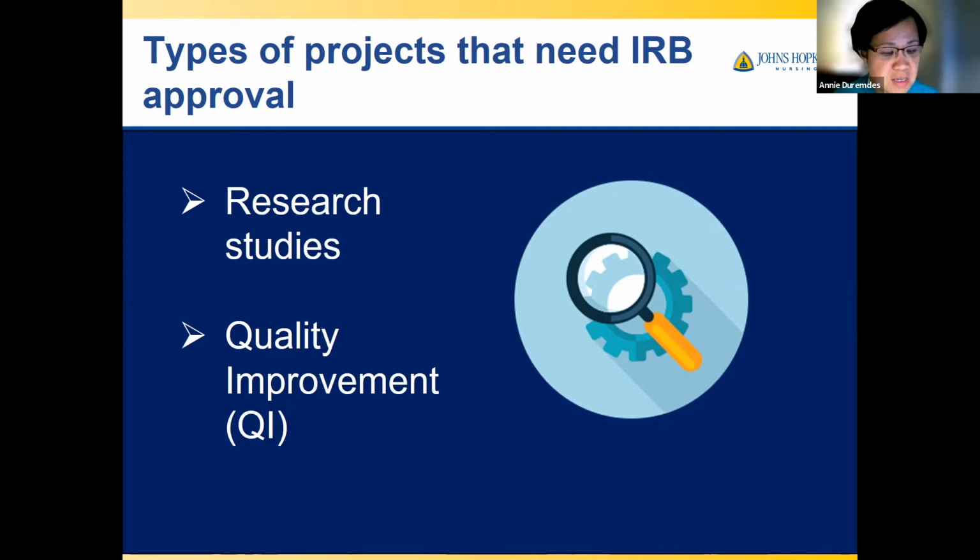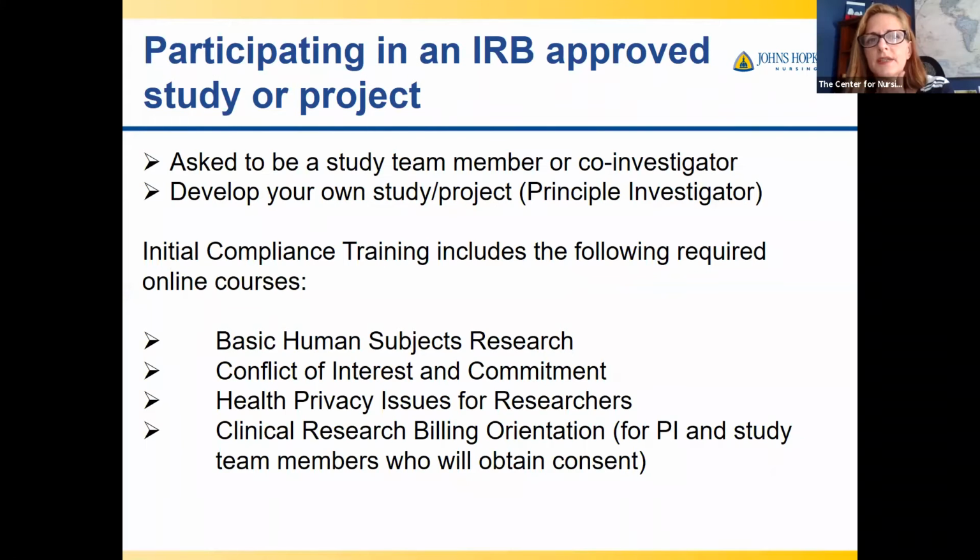Oh, thank you for that information. So how do you actually participate in an IRB approved study or project? Participating requires a couple of different things, and there are a couple of different ways you can get involved. One is somebody can ask you. Somebody may say, hey, Annie, I would love it if you would be part of my study team. I would like to look at this particular workflow in peri-op services, and I think you would be great on my study team. And you would say, oh, I would love to, but first you need to complete some training because you need to understand the IRB process. There is about four hours of training involved in order to participate in an IRB approved study. So that's one thing that you need to know.